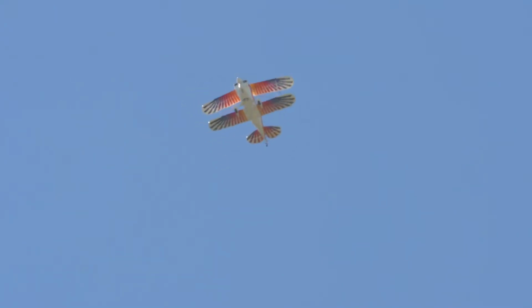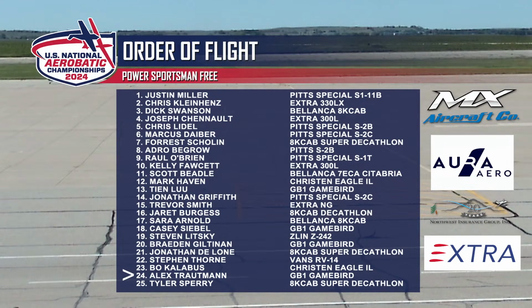He's in a turn. Turning tightly, the Gs on his body. He's grunting a little bit as he pulls around 270 degrees, wings level into figure. And there you go, ladies and gentlemen, Bo Kalabus in his Christian Eagle 2, nice job. 2 more pilots left to go. Got a Game Bird and a Super D coming up. Alex Trautmann next on deck. And Sportsman will be complete for today.